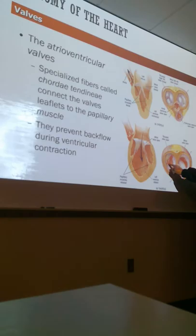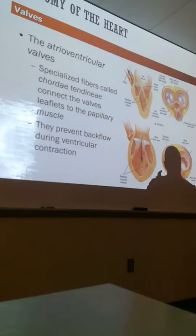Right here, right here, right here. They're cords of tendons. So whenever those papillary muscles contract a little bit, it pulls the valves open so that the ventricles can fill passively, okay?